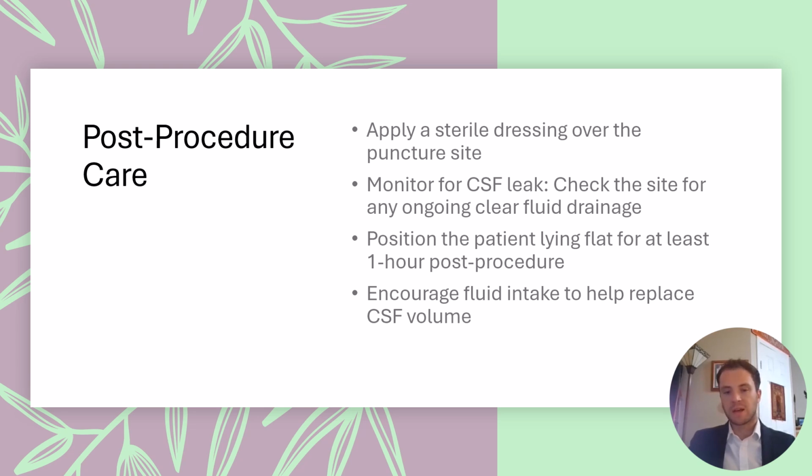It is important to recommend the patient lie flat for at least 1 hour post-procedure. It is also important to encourage the patient to consume adequate fluids. This may be done IV if the patient is unable to drink enough fluid to replace the cerebrospinal fluid removed. Both lying flat and maintaining adequate hydration following the procedure may potentially prevent post-lumbar puncture headache.